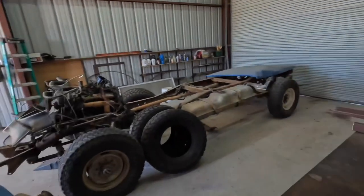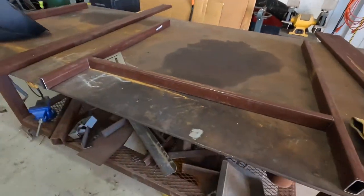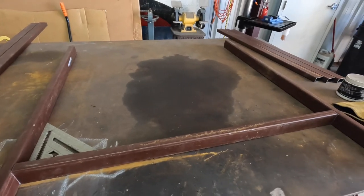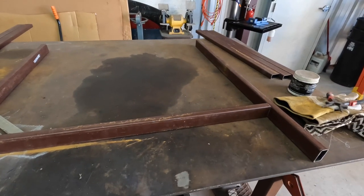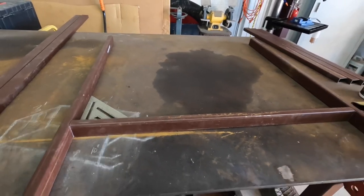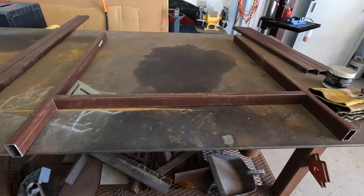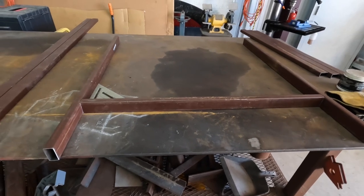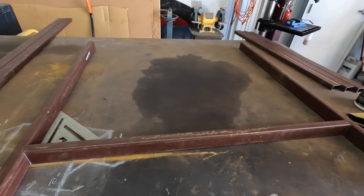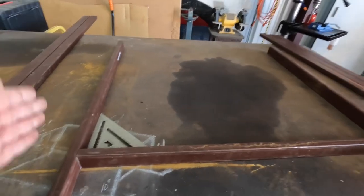So this will be the front of the pen. We might have made a slight error. We may have to cut a little bit off of these legs since they're going to go on the inside, just the inside one here at the front. But it's going to be basically 3 foot wide, and then it's going to be 40 inches tall.